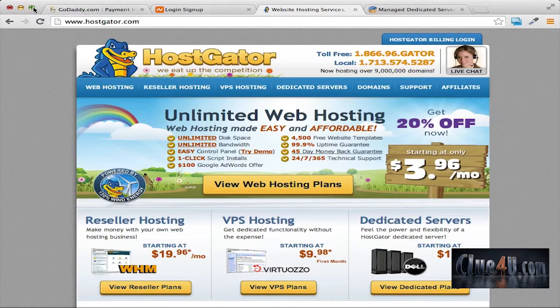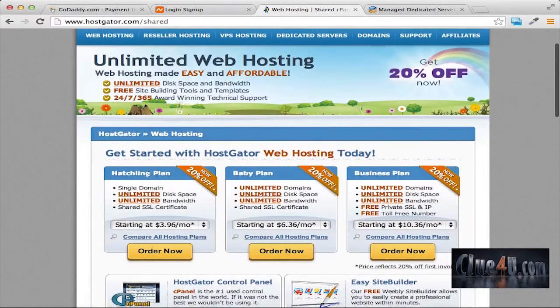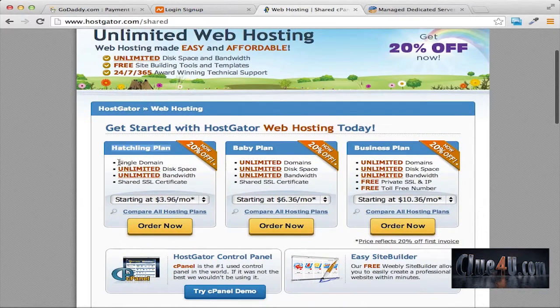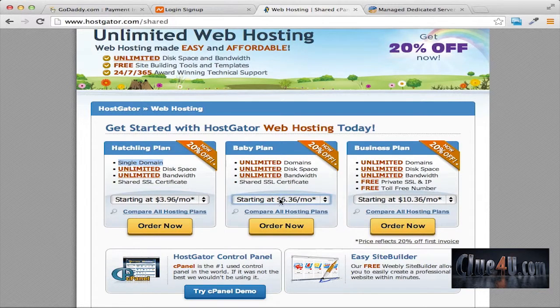If you are going to go with HostGator, what you're going to want to get is a plan called their baby plan. You do not want to get the hatchling plan. The hatchling plan is just for a single domain. You don't want to be restricted to just one domain name because you're going to want to add domains as you go along in your business. And you can see it starts at only $6.36 a month. If you pay monthly, it's going to be about $8 a month.